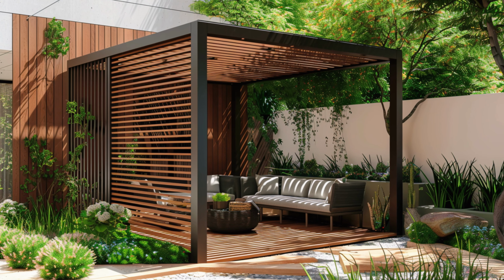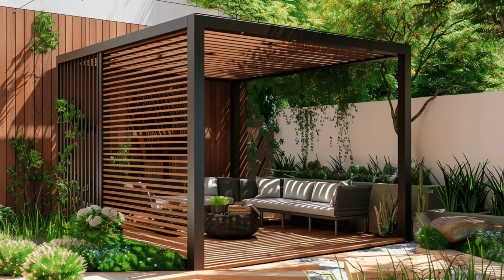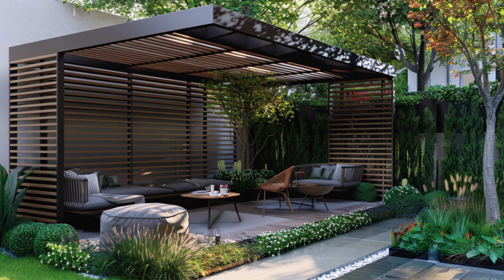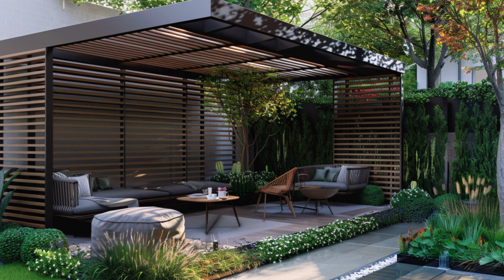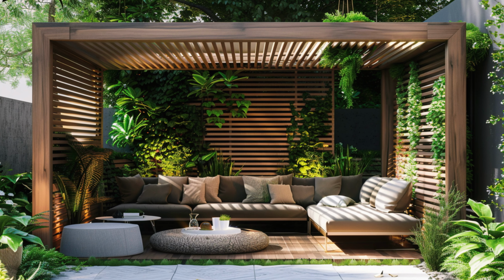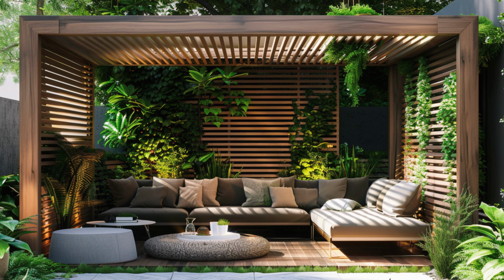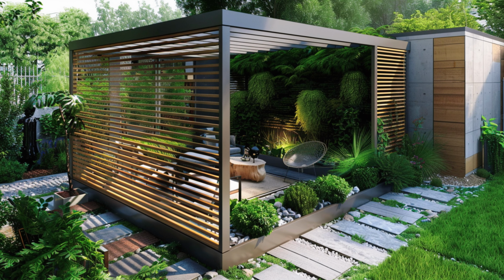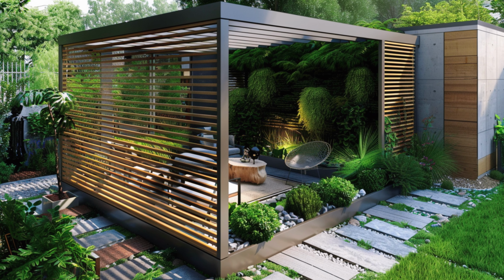A beautifully designed modern outdoor lounge set within a lush, tranquil garden. The space is defined by a sleek pergola structure made of dark metal framing and horizontal wooden slats, creating a balance of shade and sunlight that filters softly through the roof and walls. Inside the pergola, a comfortable L-shaped sofa with neutral-toned cushions surrounds a low, round wicker coffee table, offering a cozy and stylish spot for relaxation.